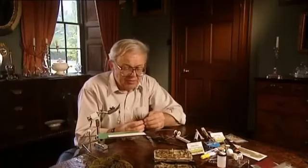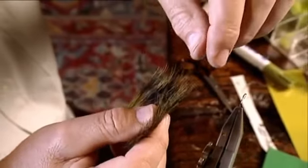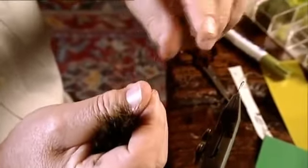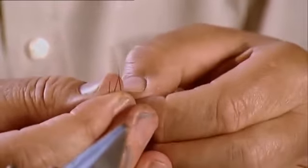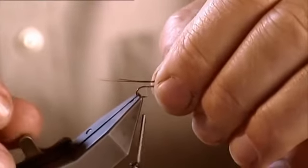For the tails, I'm using this material, which is badger. Choose three fibres that are complete with the fine tips. You may be looking to get three all at once that have intact tips. Tweak them off. Align the tips so that they're all in line. Do that in your fingers. So, there are my three tails, all nicely aligned.